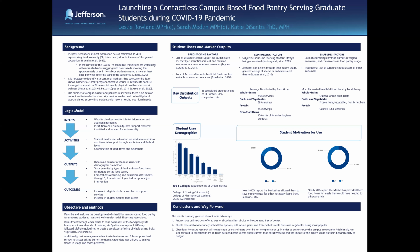Our student demographic breakdown includes full-time students, nearly 2/3 of which hail from the College of Nursing, College of Pharmacy, and the Sidney Kimmel Medical College. Additionally, we investigated the student motivation for use and showed that nearly 80% of the market users had allowed them to save money to use for other necessary items, as well as nearly 70% reporting that the market allowed them food items for meals they would have otherwise needed to skip.